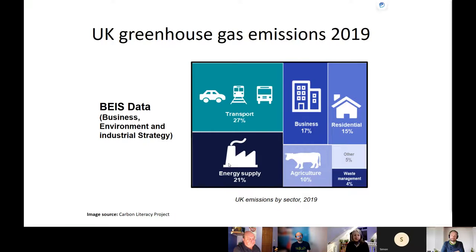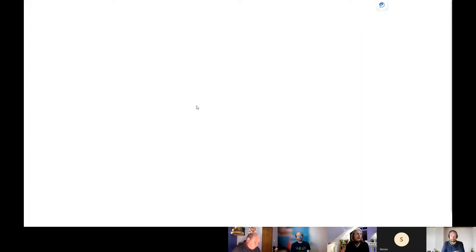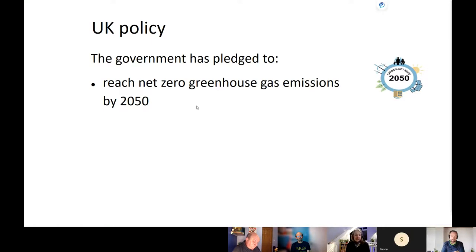And UK emissions also did fall by 13% in 2020, and that was due to the lockdowns for COVID. That was probably just a temporary fall, but hopefully we've learned some lessons from COVID that we can take forward into a climate crisis. So UK policy: the government has pledged to cut greenhouse gas emissions to net zero by 2050.